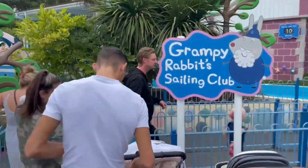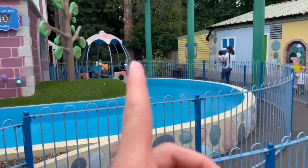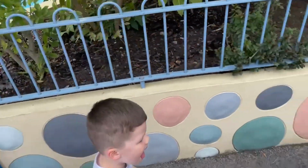Next, Edison wants to go on Grumpy Pig Sailing Club, or Grumpy Rabbit Sailing Club, I should say, which is like these little twirling boat things over here. It says it's a 10 minute queue, so we'll see you when we get on.